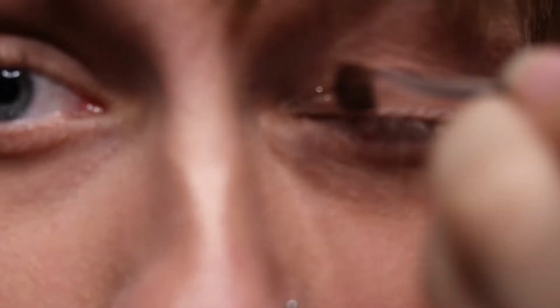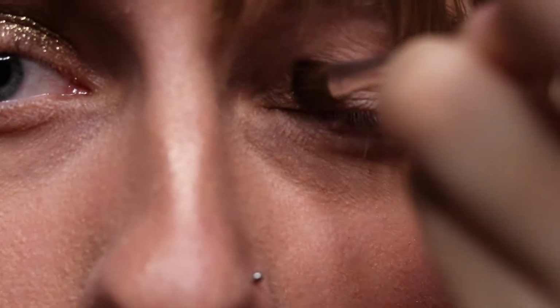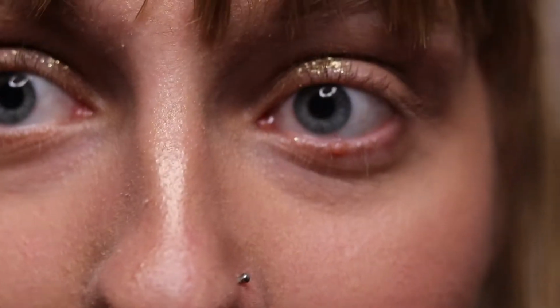Ooh, this is really cool. For some reason I thought it'd be more of a cream, but it's actually just straight up glitter. Okay, the more you apply it, the more it becomes almost like a cream. This is getting me all in the Christmas vibes already, if I do say so myself. Ooh, here we go. That shimmer though, I love this.